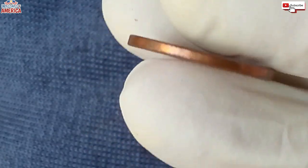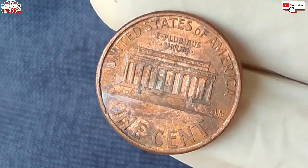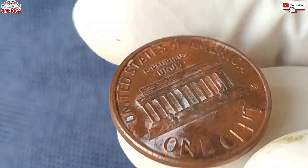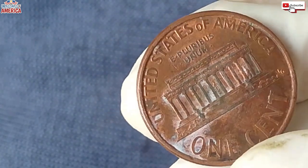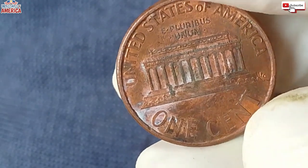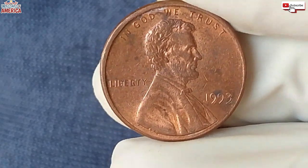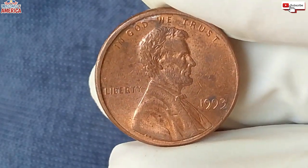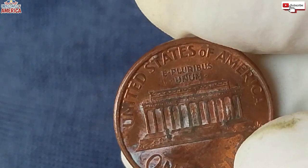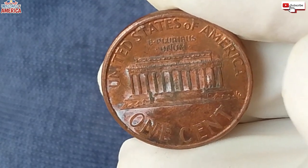The error itself is subtle but unmistakable. A misalignment of dies caused the penny to be struck with an incorrect reverse die, giving it a unique and highly coveted appearance. The most striking feature of the 1993 mule penny is that the reverse side of the coin does not feature the traditional wheat ears, which had been on pennies for decades. Instead, these coins sported the design that had appeared on earlier pennies, a design featuring the Lincoln Memorial, which had been used from 1959 until the redesign in 2009. This rare combination of features makes the 1993 mule penny a hybrid, an anomaly that stands out in the world of numismatics.